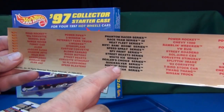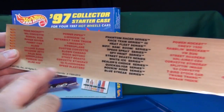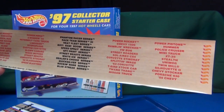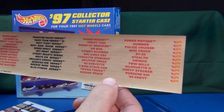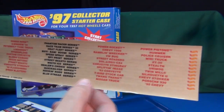But Blue Streak. This was a really nice four-car series. Had old 442 Speed Blaster. The Nissan truck was the hard one to get in that series. I don't know why. It just wasn't in that many cases, I hear. So I had to pay a little extra to get one myself. And the 55 Chevy's definitely nice in the Blue Streak series.